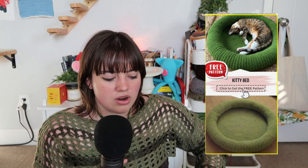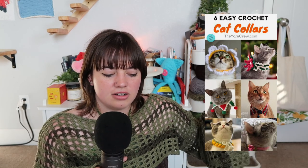Or you can make this pumpkin hat for your cat, or even this other kitty bed, which I think is really cute. Or there's this cat collar. There's a couple cat collars here. Now, do I recommend cat collars for use? No. For a cute little picture, sure. Make a cat collar, put it on. Oh, they're so cute. Take a picture.